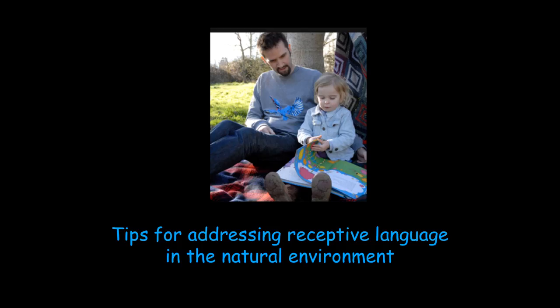Brilliant. So we're going to think now about some tips for addressing and developing receptive language in what I've called the natural environment. That's away from planned activities and just in your everyday work with children. Okay, so while engaged in daily routines within a child's everyday environment, we do need to pay attention to how we're talking to the child and to the children that we have in the nursery. And these tips are going to address some of those things.